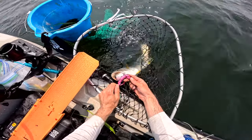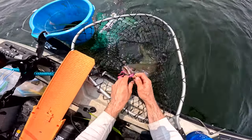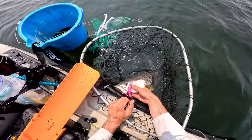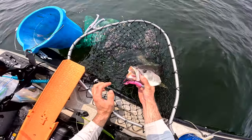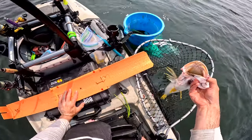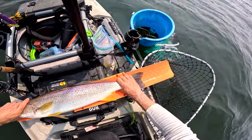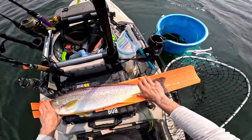Look at this weakfish. Are you kidding me? Ow! How do I even grab it? I guess through here very carefully. I'm not touching its gills, don't worry. On that Cajun chicken, man. Dude! Look at this weakfish. 28 and a half. I beat the PB, 28 and a quarter.